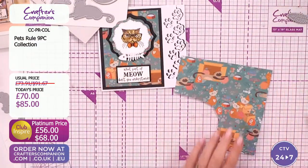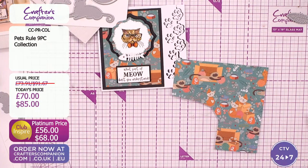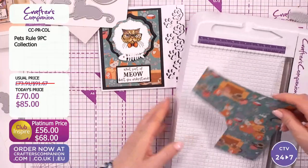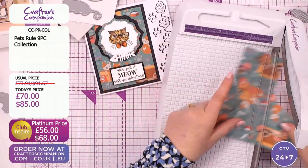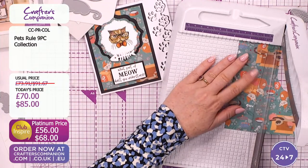Yes, definitely. Right, I've got this scrap piece here, so rather than waste it, I'm going to just use the corner of that. So let's just chop that one down, because we can then still use that in the background.